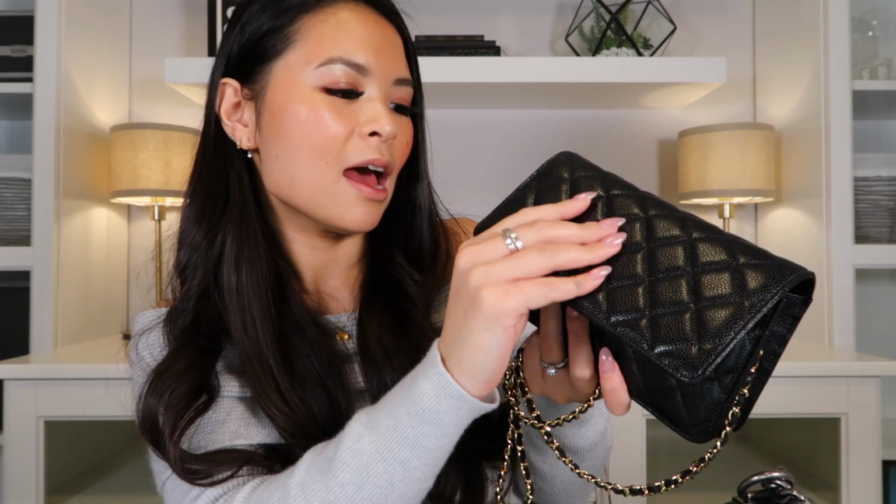I am so carefree with this bag. I don't worry so much about it raining or snowing outside, and I have been using this to death ever since I purchased it. How many months ago was that now? 4 months ago. It feels like I've owned it longer because I've used it so much more frequently than any of my other Chanel bags.